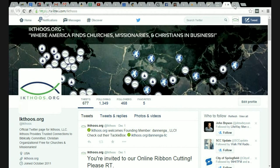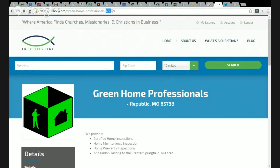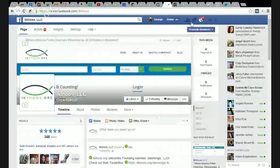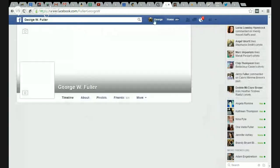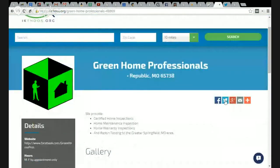Please, once you create a listing, once you're on there, I want you to grab the URL. This is exactly what I mean. I'm going to type in Green Home Professionals. I just happen to be listing number 48,869. I can highlight that, right click and copy. Then I can come over here, let's say I want to share this on my page, and I can drop that link in there. But better yet, if you just click one of these buttons, it'll take you to whatever account you have signed in. If you're not signed in, it'll ask you to sign in. It's a real simple little plug-in type thing. So I want to share Green Home Professionals on Twitter. There it is, done. That's what we do. When you sign in, I want people to go on there and share.